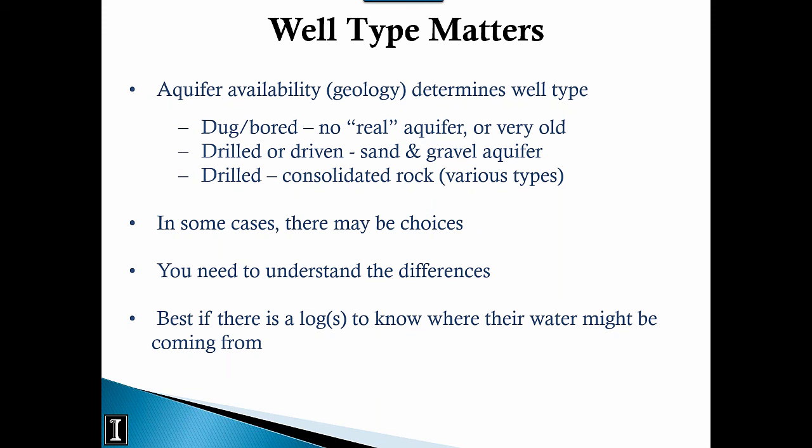And so you can drill and stop above it and finish a well, or if you're going to drill through it to get to a different aquifer below it that has actually better water quality, you have to case off through that unit to make sure that none of that water with high arsenic can get into the well. So, and again, it's best if you have a log.